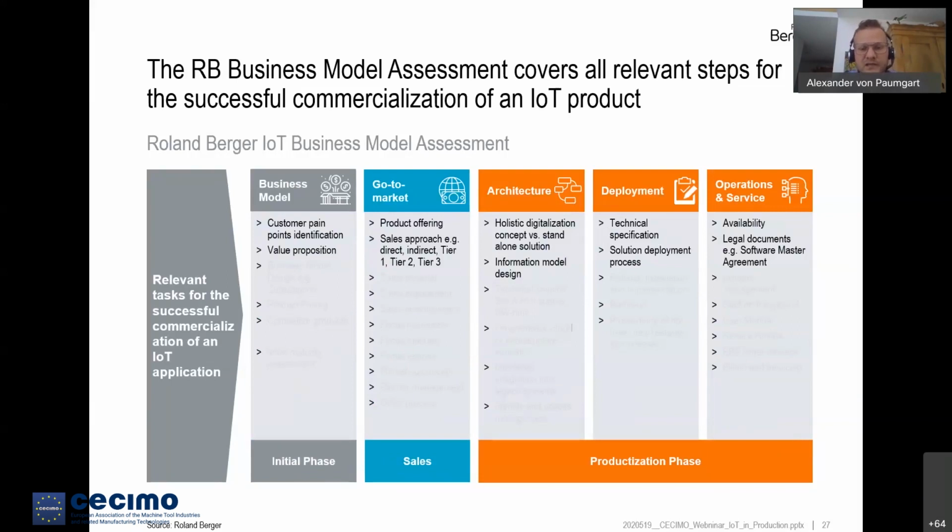We have also divided this business model assessment into five main areas. So one is the business model, secondly, the go-to-market approach, and then of course you also have to ensure in the production phase the architecture of your solution so that your IoT solution is able to easily be scaled and to be operated on various cloud infrastructures. Then you also have to ensure that the solution you have developed is adequately deployed, and you also have to consider, of course, the operations and service phase.